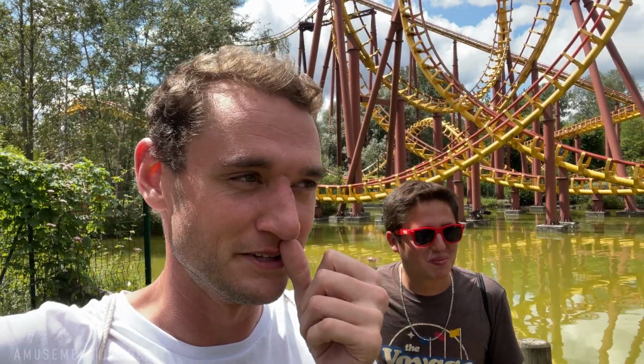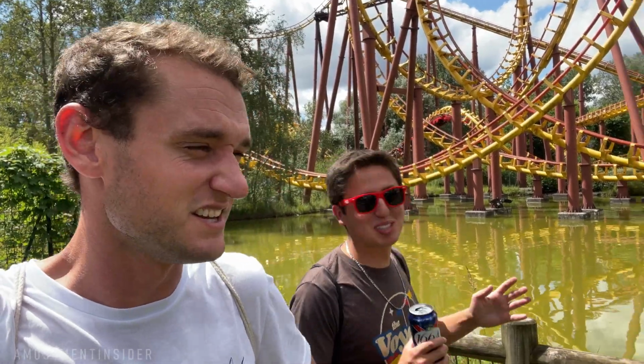Yeah, I mean, I knew I wouldn't like it. It's an old Vekoma. But if you like those classic aero loopers and stuff, this is a unique one, I guess. These two liked it.